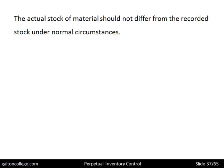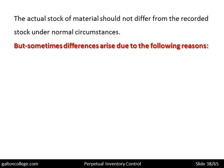The actual stock of materials should not differ from the recorded stock under normal circumstances. It should accord if everything goes to plan. If the figures are accurately recorded in a way that the items issued are accurately deducted from the balance, and if there is no fraud or if there's no issues, the figures should accord. Sometimes differences arise, and they could arise for the following reasons.